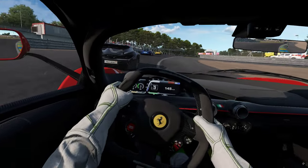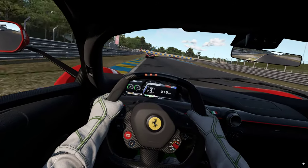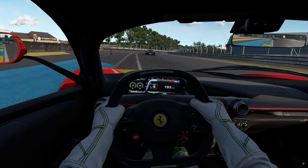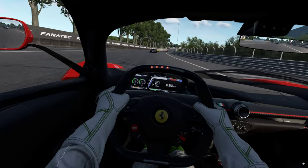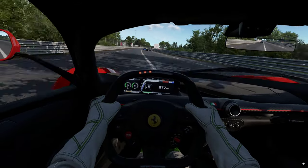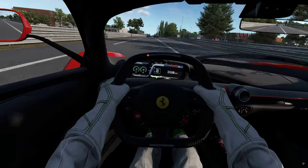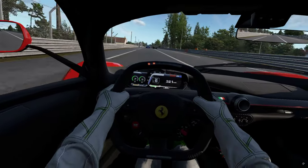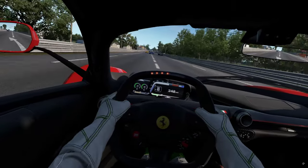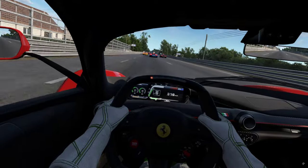Hounded by a P1. Notice the aerofoil on the back of the P1. It is up currently. And now it has gone to the down position. I don't know what the button is for, well, I do, but I can't remember what button I've used to use my active aero on this thing, so it's going to walk away from me. So the steering is, well, I'll let go. There's a lot of feedback coming through.